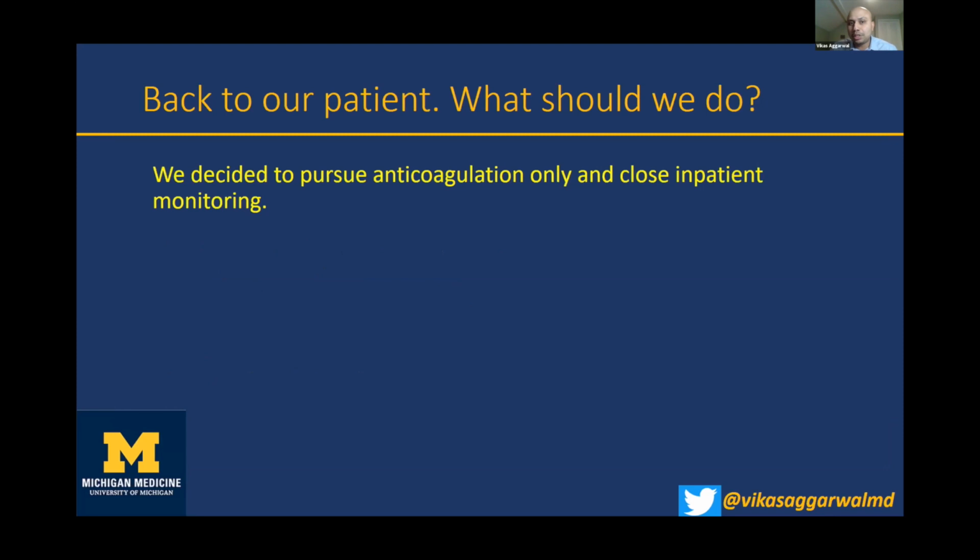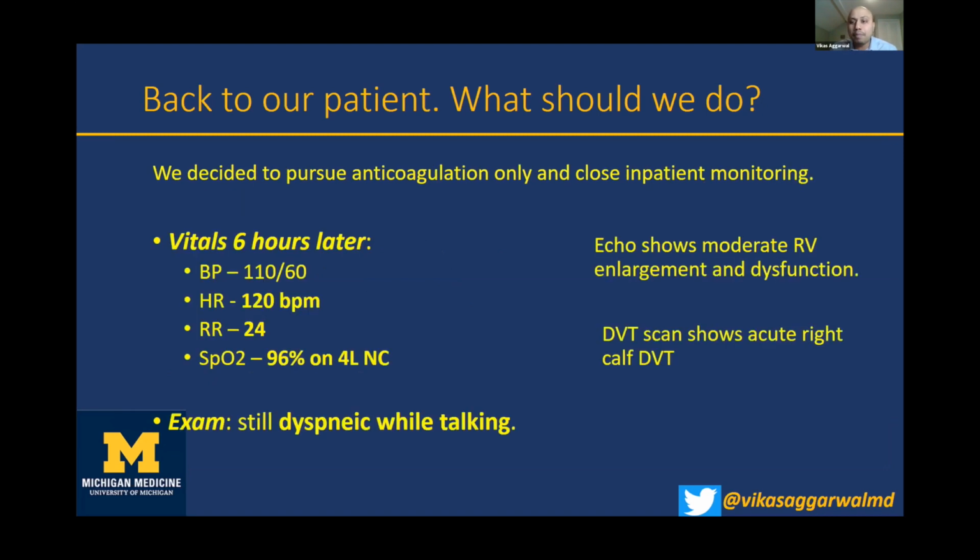We decided to pursue anticoagulation only and close inpatient monitoring for this patient. What does that mean? That means we keep an eye on her frequently and see how she's doing. At 6 hours post-PERT activation, her blood pressure is now 110/60. Her heart rate is now 120. Her respiratory rate is 24. She's still saturating 96%, but she's now on 4 liters. And she's still short of breath. By now, we have an echo, which shows moderate enlargement and dysfunction of the right ventricle.